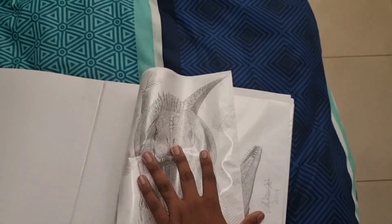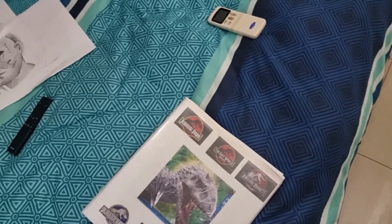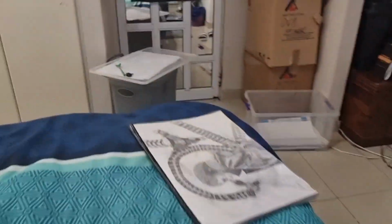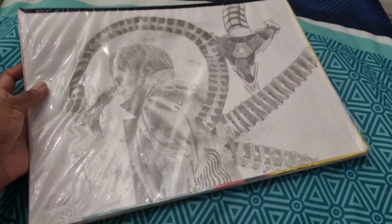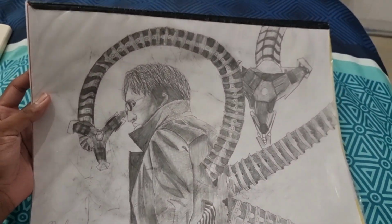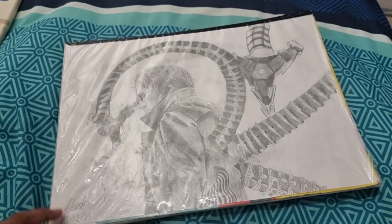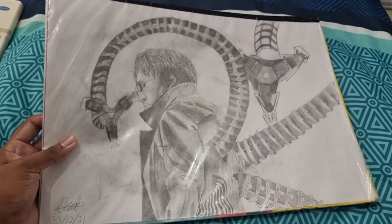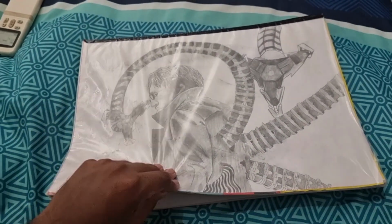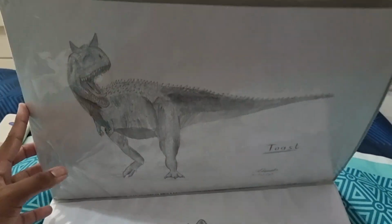And now it is time to move on to the final file, the A3 one. Yeah, I'm sitting down, I'm too old for this. Anyway, here we have the A3 file. Obviously, I want an absolute banger on the front, which is Dr. Octopus. This drawing is not dirty, by the way. It's the file that's dirty and scratched. So there's Dr. Octopus. And if we open it, what's the first thing we see? A big version of Toast.